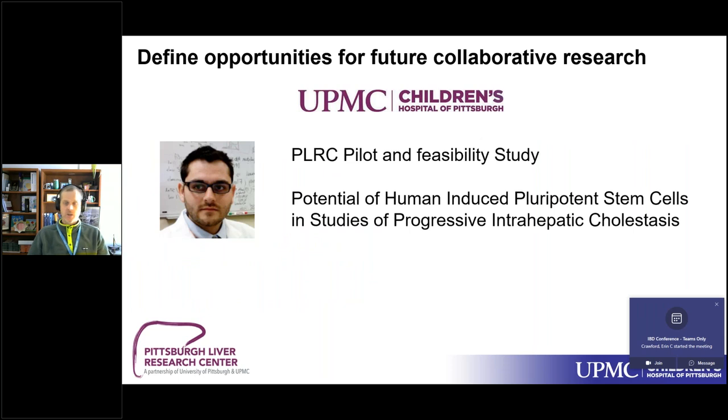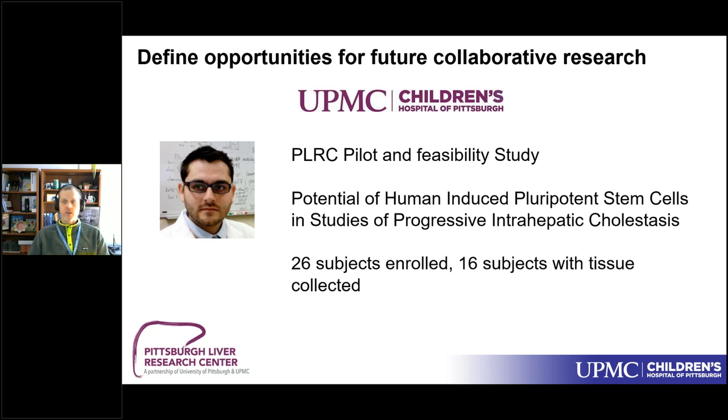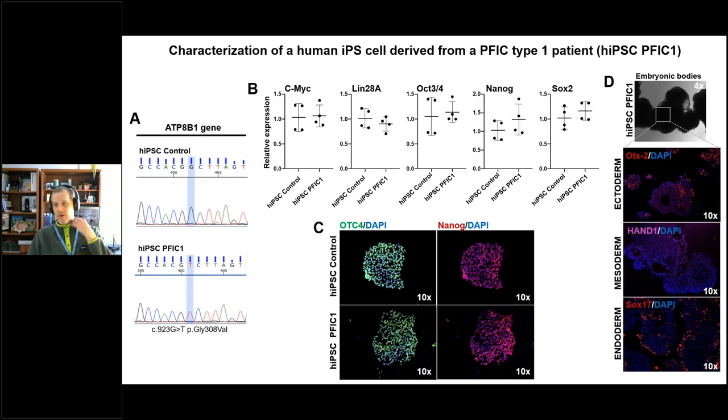And I've been working with Alex Soto Gutierrez over at the Pittsburgh Liver Research Center to do additional studies to look at how we can explore this. We put together some funding to do a study looking at the potential use of human-induced pluripotent stem cells in the study of these diseases. Currently we've enrolled 26 subjects, 16 subjects we've collected tissue on and have produced stem cell lines in, and these include patients with PFIC 1, 2, 4, as well as VPS33B, which is ARC syndrome and another type of intrahepatic cholestasis disease.